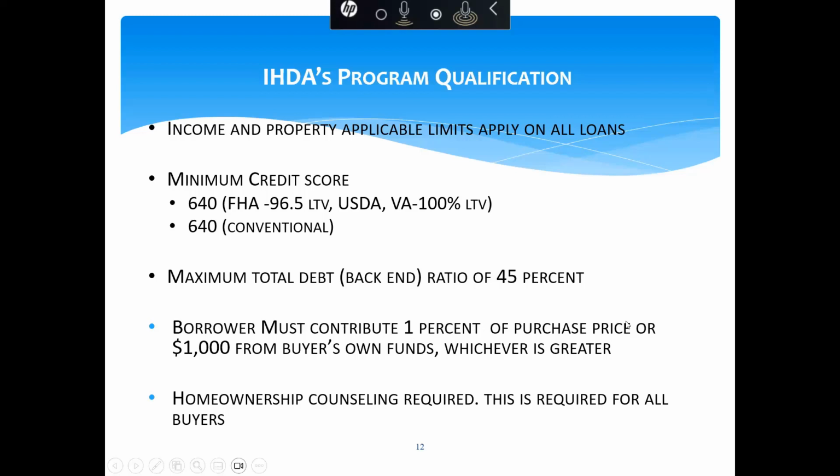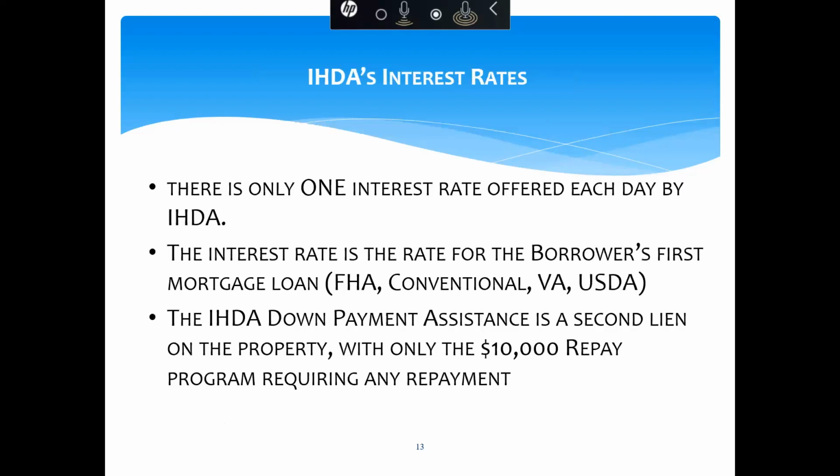The borrower must contribute 1% of the purchase price or minimally $1,000 out of their own funds, whichever is greater. And they're going to go through homeownership counseling. It's something they can do online. They can just log in. And quite honestly, it's great education for first-time home buyers. It kind of goes through a little budgeting process with them. And this way they can understand that they need to make sure that they're not overspending each month based on what they bring in net income.